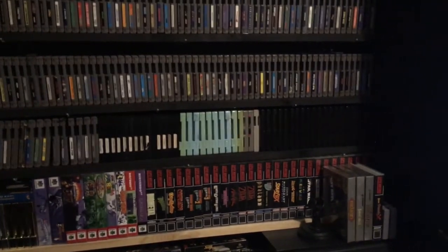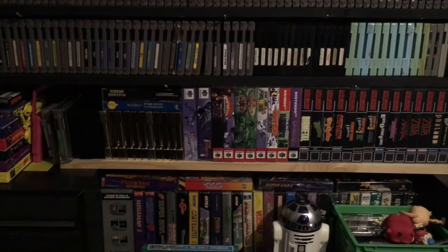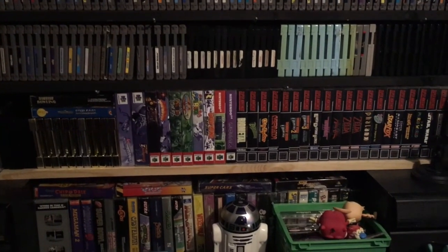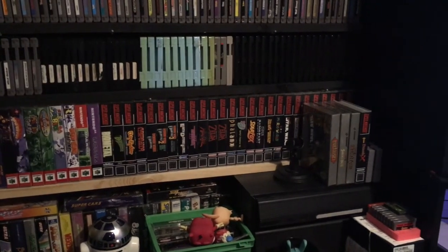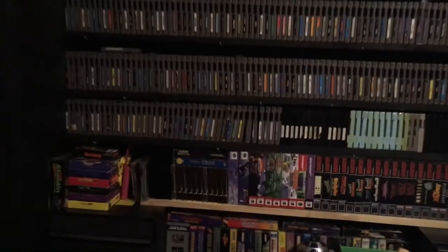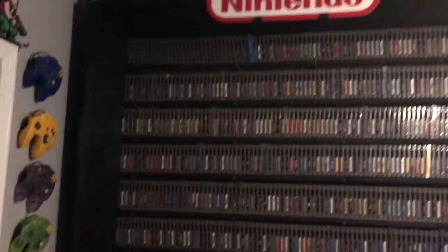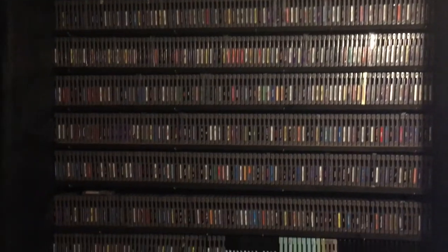All the unlicensed stuff's down here. I'm missing quite a few unlicensed games. I don't really have that many Super Nintendo games, but there were 64 games, but here's some of the ones I do have. Yes, I know I have 2 Zeldas. I got lucky. One of them is actually signed by Shigeru Miyamoto. That's why I keep that second one. But that's that. Huge wall of games, so I guess I'm an official YouTuber because I have that many Nintendo games.